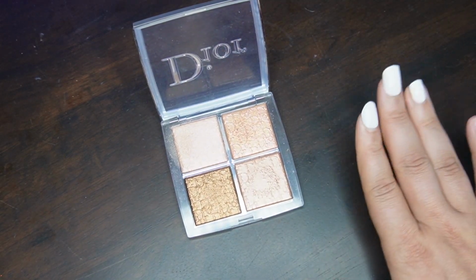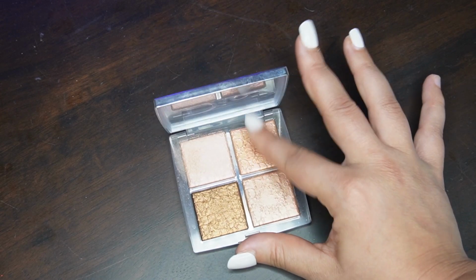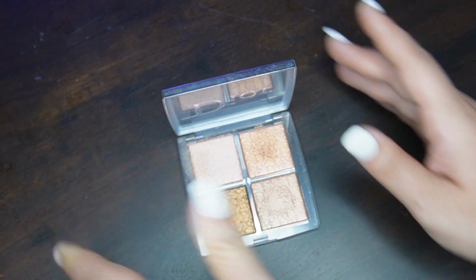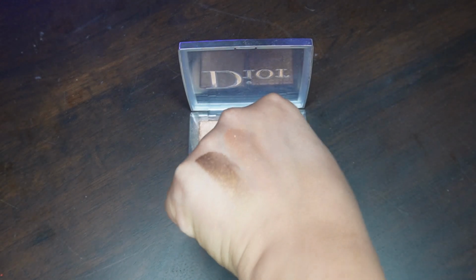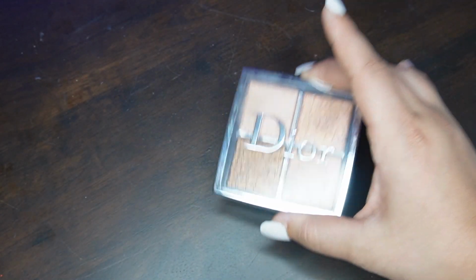This Dior eyeshadow palette is so gorgeous. Look at that. Stunning colors. We're definitely keeping Dior, obviously.